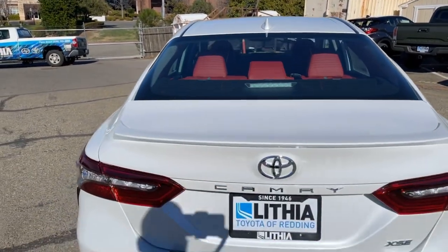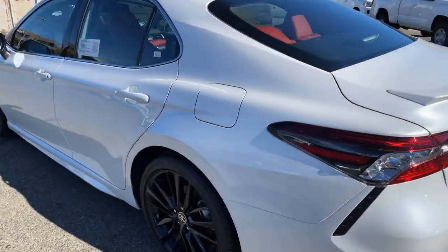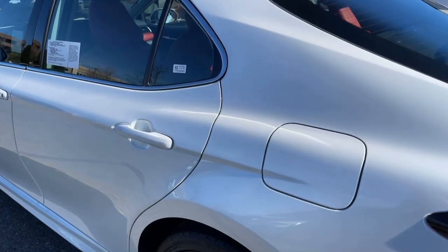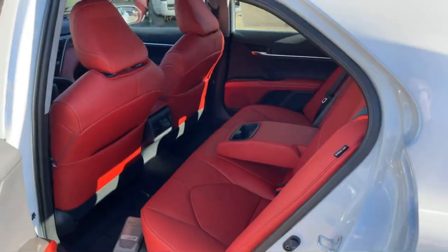The driver's side of the vehicle, we do have our fuel door. There is a fuel door release on the dashboard on the left-hand side where the driver's at. And then we'll take a look at our back seat here for our passengers.